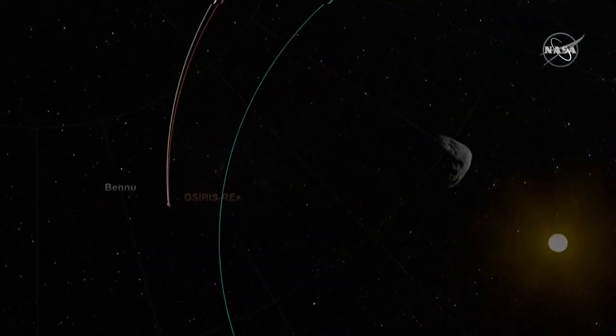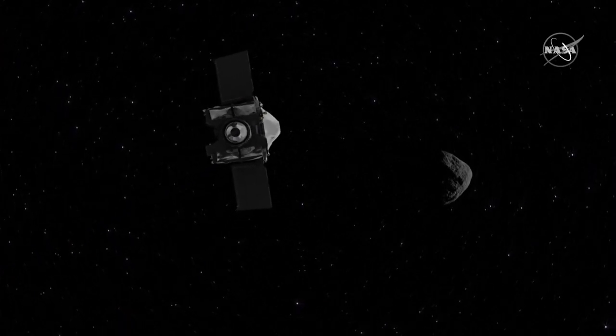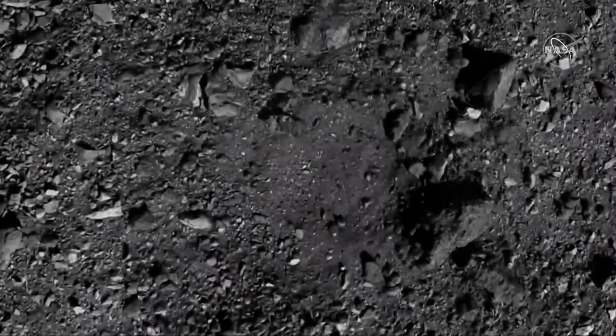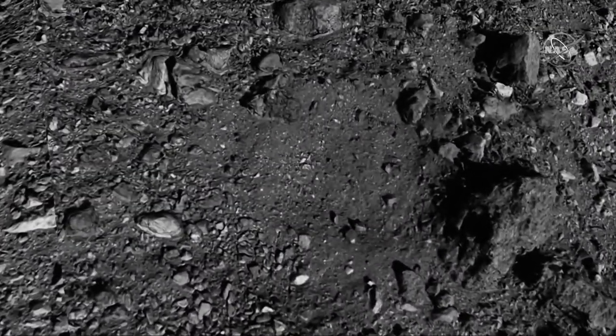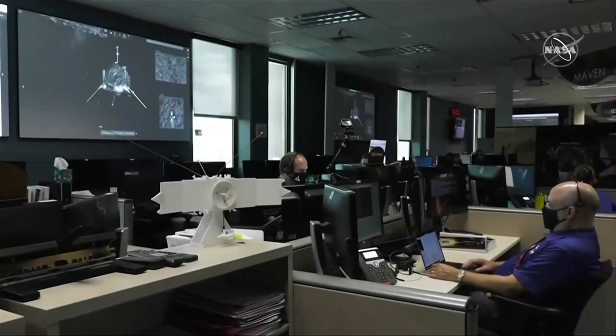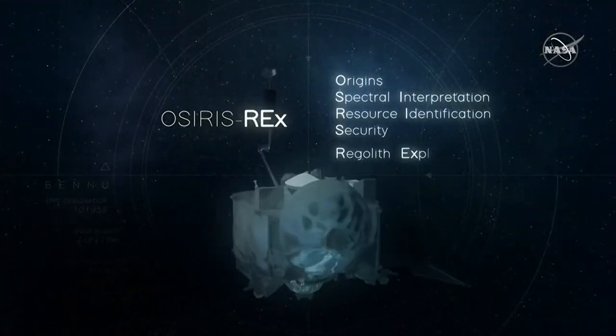Over 200 million miles away from Earth, NASA's OSIRIS-REx spacecraft is preparing for an ambitious sample collection attempt at asteroid Bennu. Before it makes its approach to the rocky surface, let's take a look back at some of the incredible firsts for this mission, which almost seem like something out of a Hollywood movie.